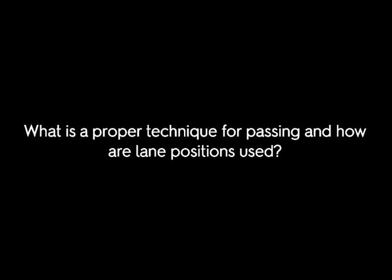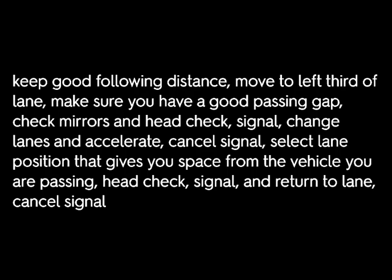What is a proper technique for passing and how are lane positions used? What is a good way to respond to a tailgating driver? Increase distance from vehicles ahead of you, use brake control, flash brake light, change lanes or turn off the road, keep an escape path open to the left or right.